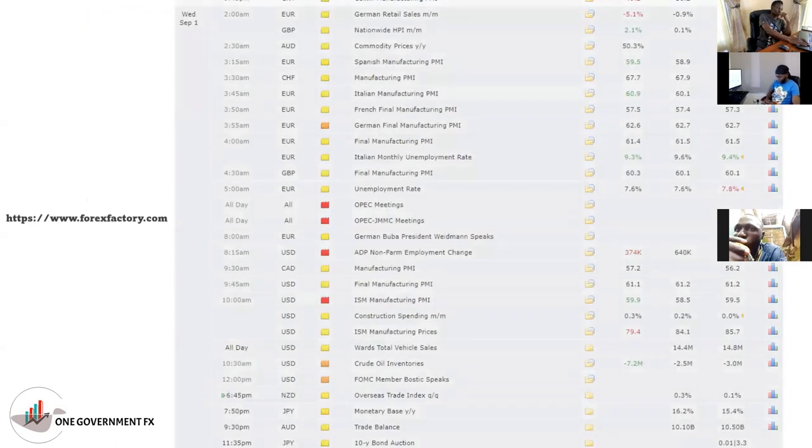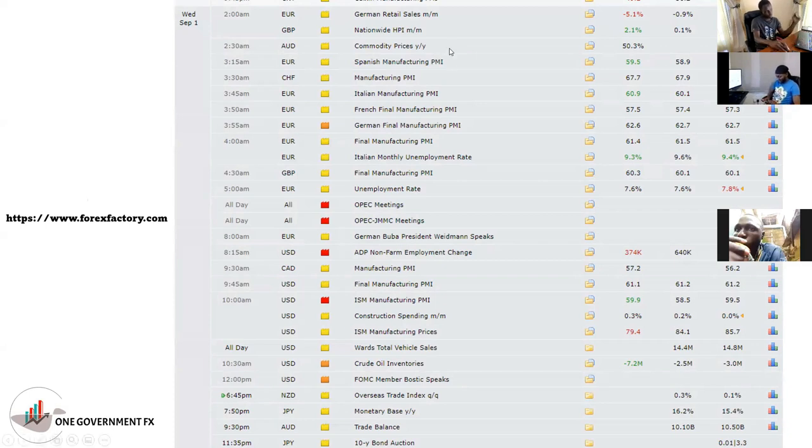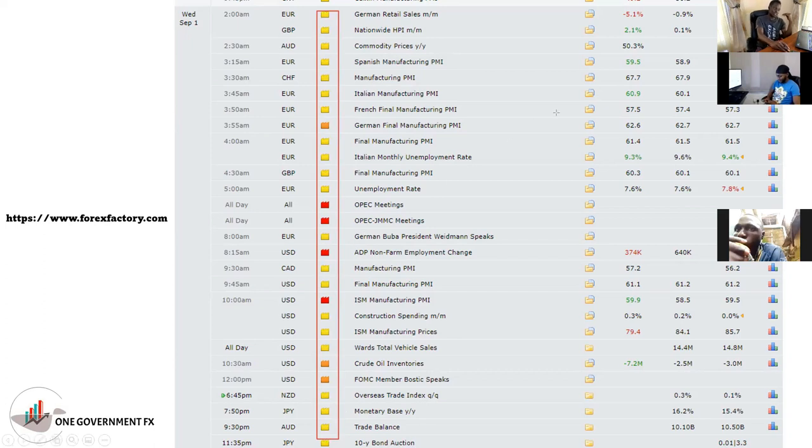So this is an example of the economic calendar. Now, the most popular economic calendar we use is on forexfactory.com. This is the popular calendar we use. Now, if you look at this calendar, you see that they have different colors showing here. Each of these colors signifies how important, or how massive, this event is going to be.